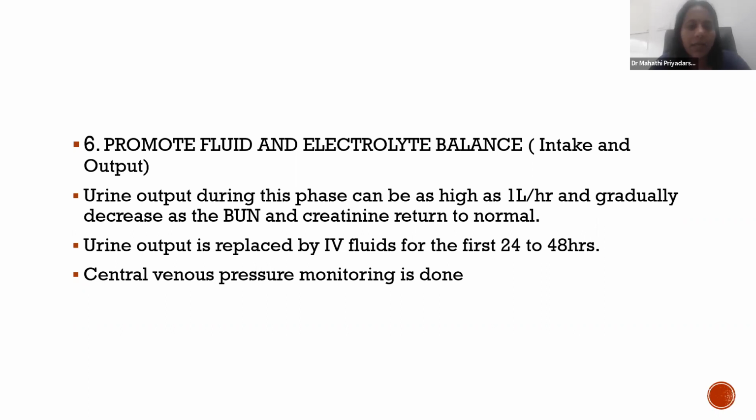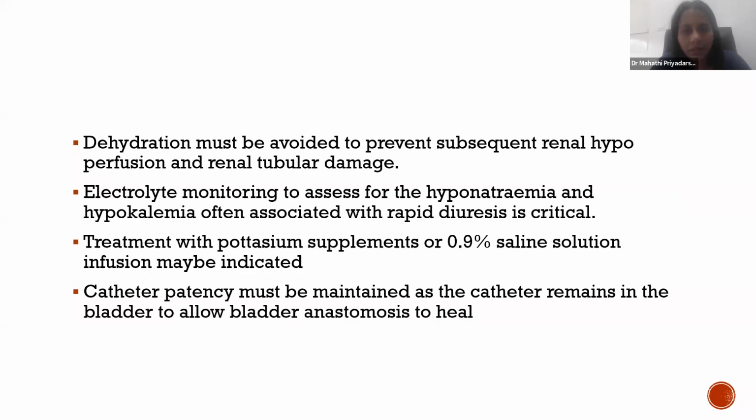Central venous pressure monitoring is done. It is based on the center. So based on CVP, we can supplement fluids. So dehydration must be avoided at any cost in the immediate postoperative period, because dehydration will lead to hypotension and renal hypoperfusion, and that can lead to renal tubular damage. So that means damage to the graft kidney.